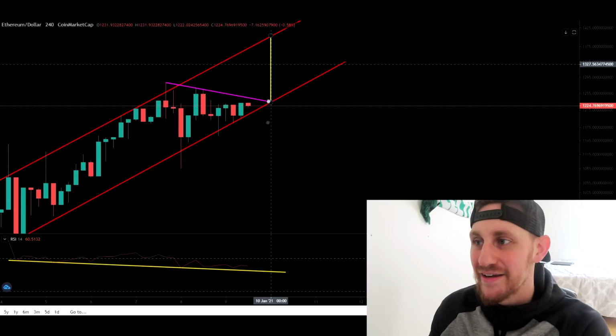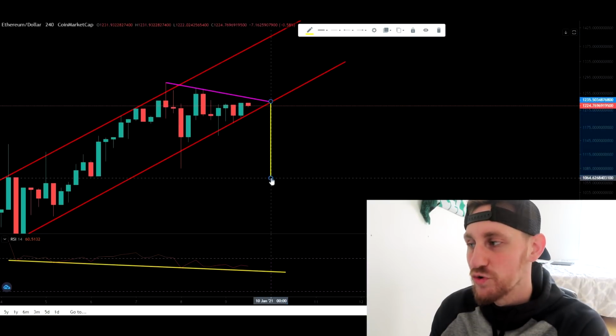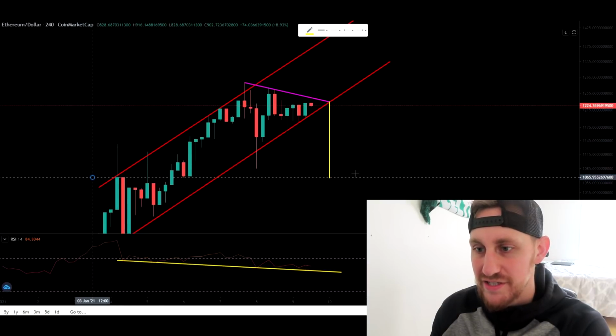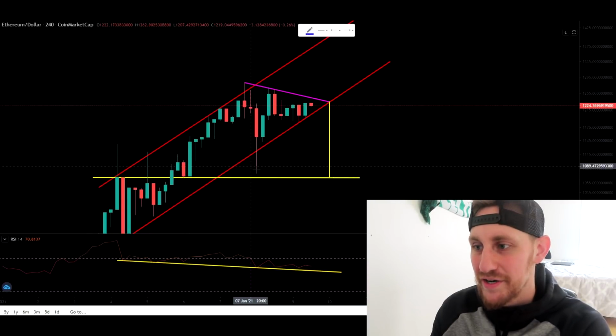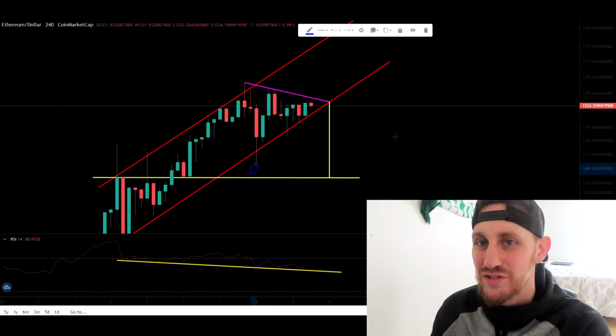$1,400, right? And a measured move to the downside here would give us an approximate move to about $1,064, or to right at the top of this resistance here, which would make a lot of sense, right? Coming back down to retest this as support. We kind of already did it with this wick right here, but we definitely could do it if we move back to the downside. So that's the two targets, guys.